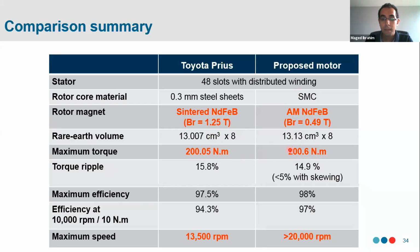The layered motor achieves the same output torque as the Prius motor, mainly because you have higher reluctance torque since you don't have bridges or center posts, and also lower leakage flux because of the elimination of the bridges. The torque ripple is relatively similar in both designs, but since the layered motor is fabricated using additive manufacturing, it's also possible to fabricate a skewed rotor using the cold spray process. Based on the 3D FEA simulations, the skew design would have less than 5% torque ripple.